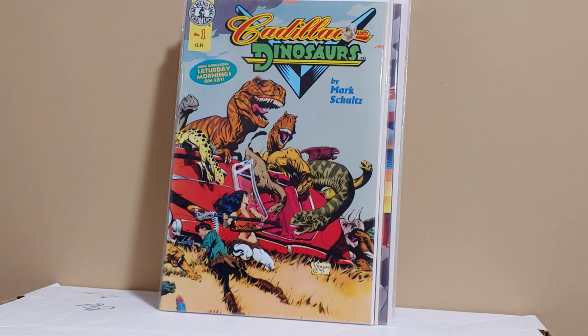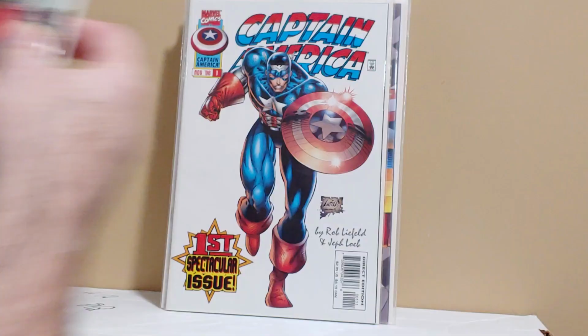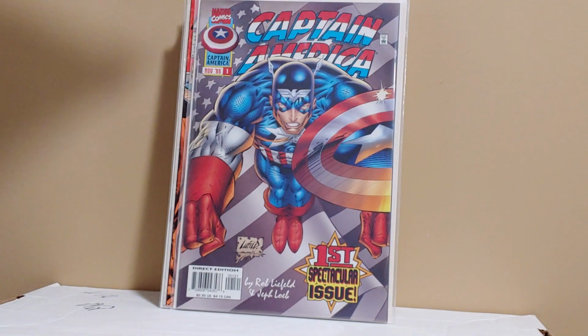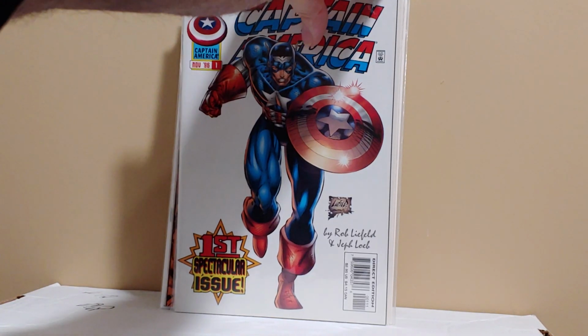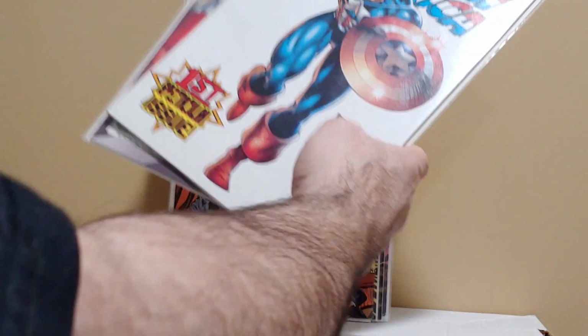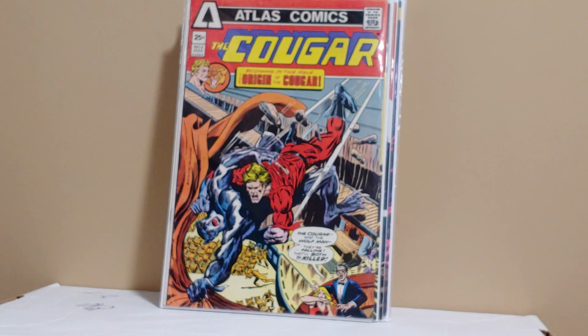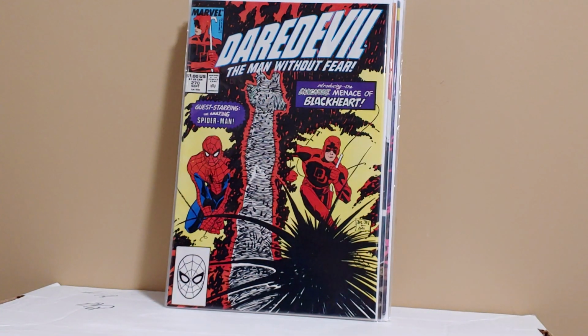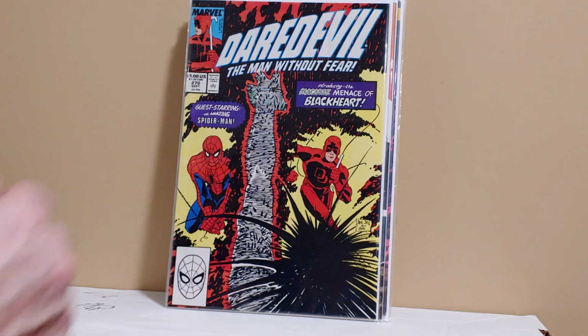Cadillac and Dinosaurs number 1. Captain America number 1. I got both covers. This is first appearance of the new Bucky, is it Nomad or whatever? Cougar number 2 out of the Atlas series. Daredevil 270, first appearance of Blackheart.